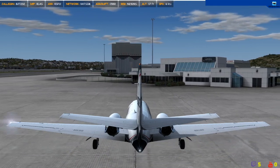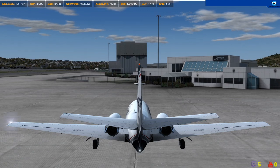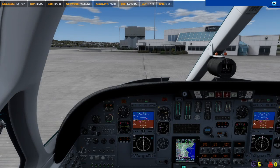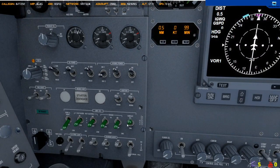I'm gonna park this thing right here. Alright, parking brake is set. We're coming into the cockpit here. We'll go down here and we'll turn off the switches. We don't need pitot static. Anti-ice for all services could come off. Recognition, anti-collisions can come off.